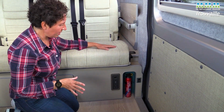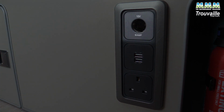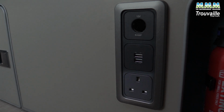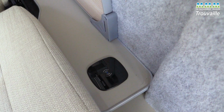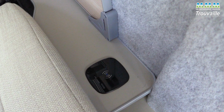So just down the bottom here then, for all your tech needs, you've got a 12-volt plug there. Down below you've got a couple of USBs, and there's a 3-pin as well for when you're on mains. And just for a little bit more modern tech in here, there's a wireless phone charging point just to the side here. That's handy when you're either travelling on the bench or if you sat in bed, etc.